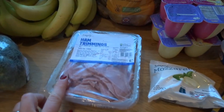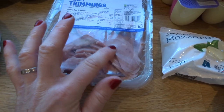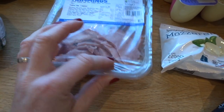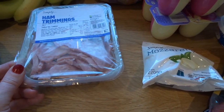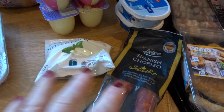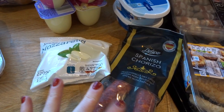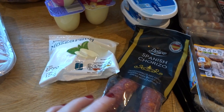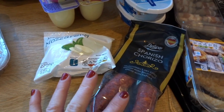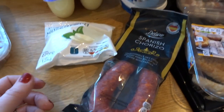I do like getting these ham trimmings. You have to look through carefully to see what they've got, but when they've got these really nice thick pieces of ham, it can be really good value for sandwiches. I always tend to pick up a chorizo and some mozzarella because I like using that on things like pastas. A little bit of chorizo gives it a real depth of flavour, and it lasts for ages in the fridge.